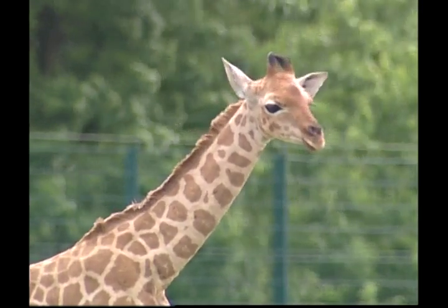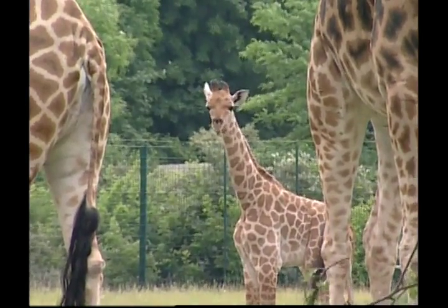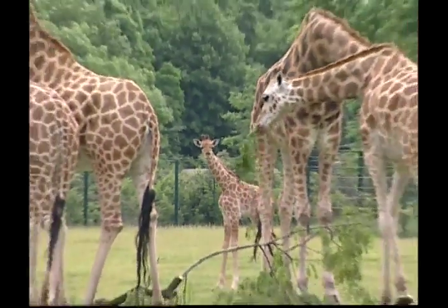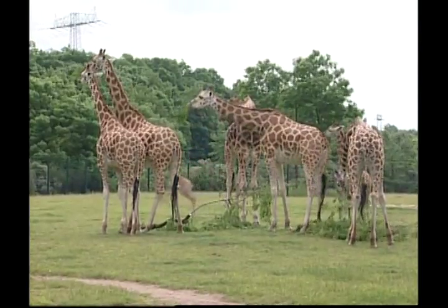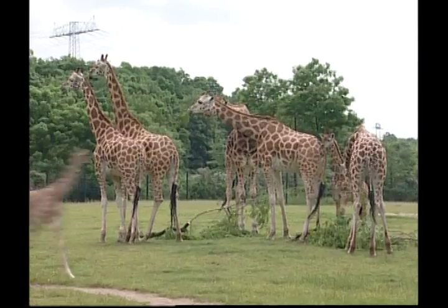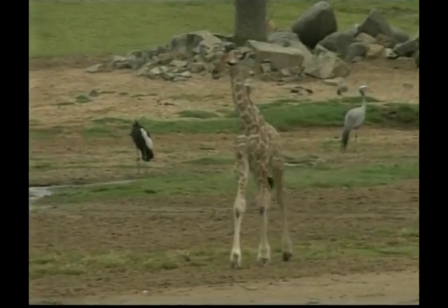Yes, it is a long way to fall, but the calves don't break any bones and are even walking around after just an hour. By the next day, they'll be running. Yes, Zeke, that is very fast.